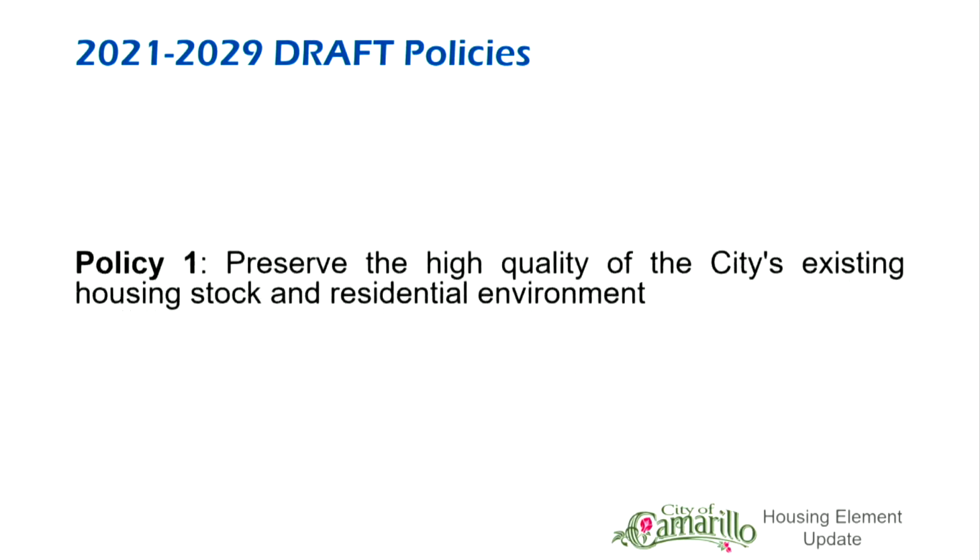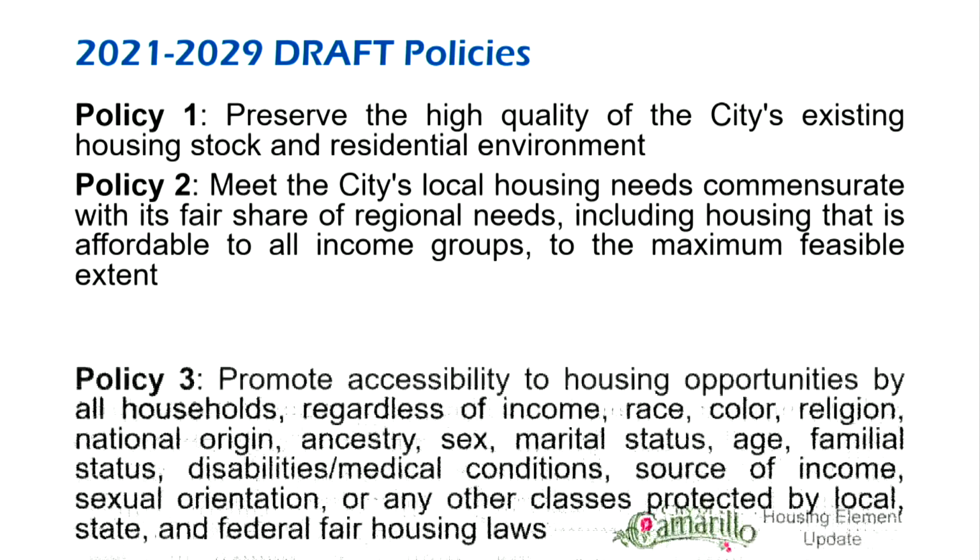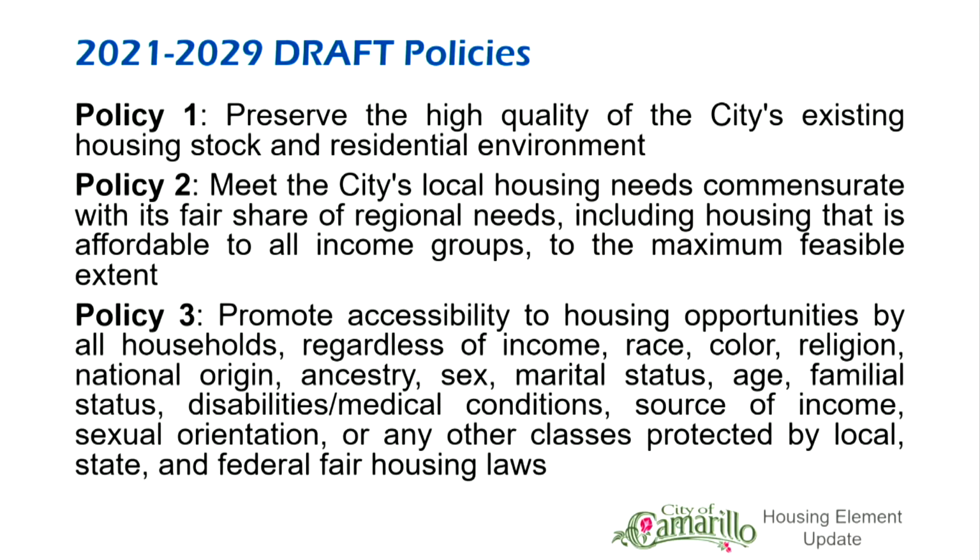Next are the draft policies to go along with those 3 goals. There are also 3 policies. Again, these are pretty much carryovers from your existing policies. We're not suggesting any major changes. The only change is some new language in policy 3, kind of the same issue: that last part about other classes protected by local, state, and federal fair housing laws. So this is, again, about those new requirements related to providing fair housing.